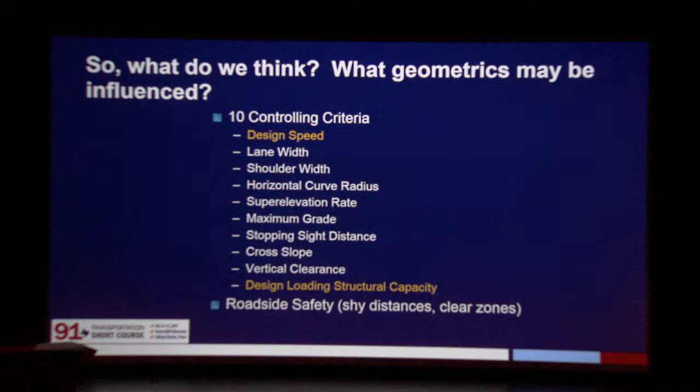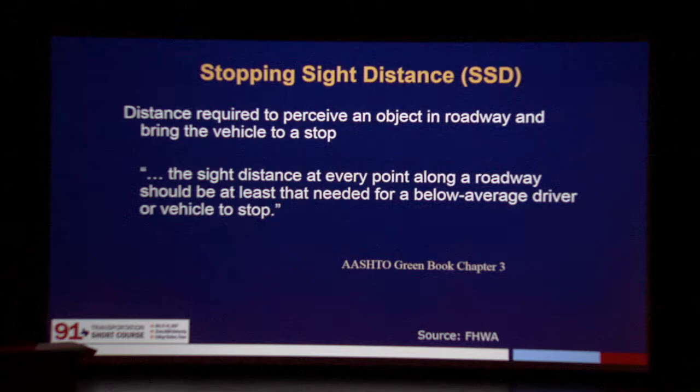The first one I want to look at is stopping sight distance. This is a very important aspect of how we design our roadways. So here's the definition right out of the AASHTO Green Book, and we're supposed to be providing this specific sight distance for our drivers all along our roads.